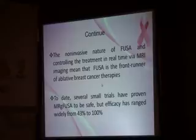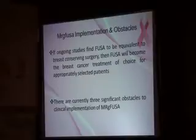Its non-invasive nature and controlling the treatment in real time via MRI imaging mean that it is the front-runner of ablative breast cancer therapies. To date, several small trials have proven it to be safe, but efficacy has ranged widely from 43 to 100%. If ongoing studies find it to be equivalent to breast-conserving surgery, then it will become the breast cancer treatment of choice for appropriately selected patients.